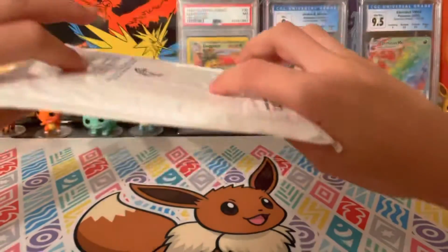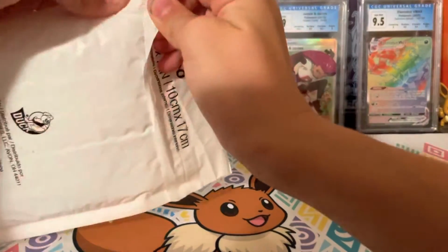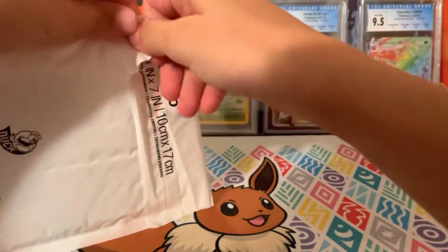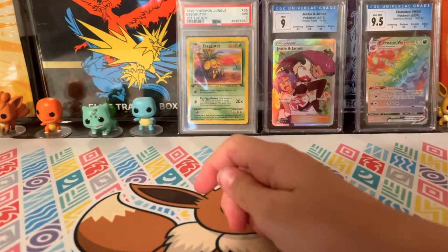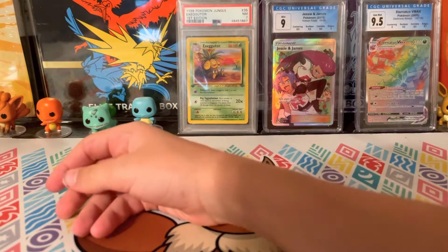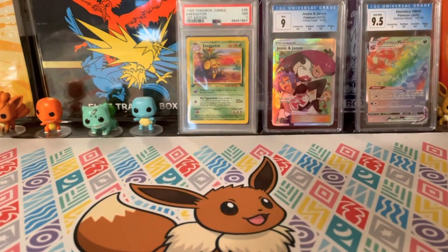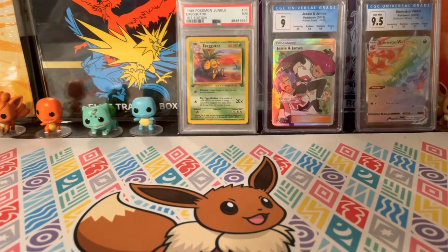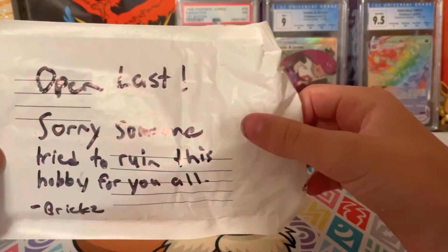Uh-oh. This is the only card I knew that was coming. I just feel like it's a... There you go. Ampharos. That's my guess, yes. You've guessed it right before. Let's see if you guessed it right this time. I don't know. I could never say what kind of Ampharos because there's a million of them. But it's Ampharos.